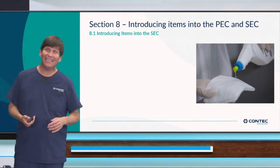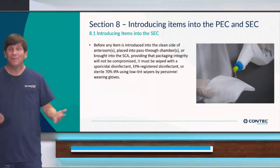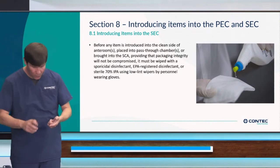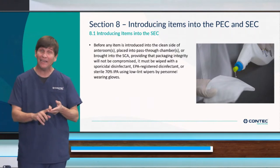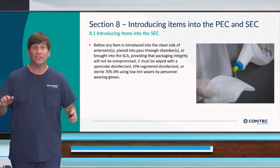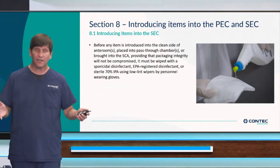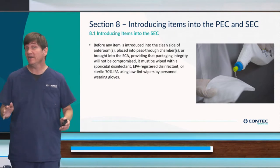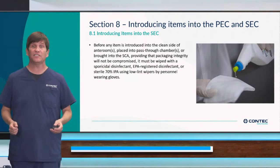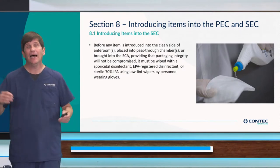So 8.1 specifically has to do with introducing items to the SEC before you take items into the clean room. Basically it says, before you introduce any item to the clean room, you need to wipe it. And it gives you a choice. You can wipe it with a disinfectant, you can wipe it with sterile IPA, or you can wipe it with a sporicide. Contec strongly recommends as a best practice that you use a sporicide for this. A lot of the items that get shipped into healthcare facilities were shipped in cardboard boxes. And we know from repeated studies that corrugated cardboard can host lots of spores, and that can help introduce those into healthcare facilities. So by using a sporicide for this step, before I take an item into my SEC, that's a best practice.